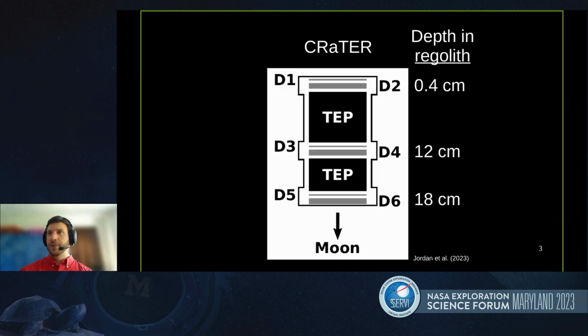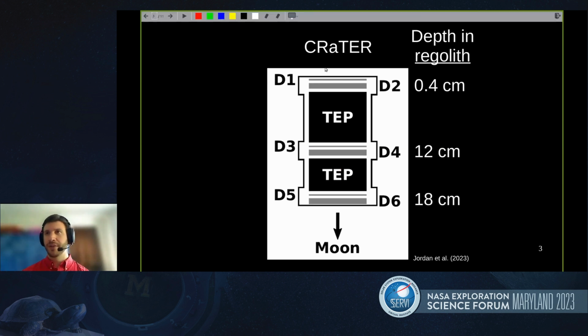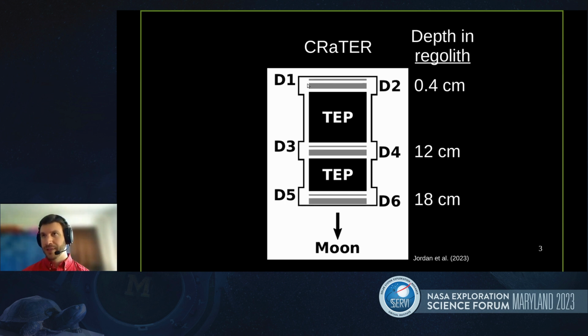And in this study, we leverage Crater's unique design. There are 3 detector pairs. They're the light gray lines that you see here that are labeled with the Ds. Each detector pair is separated by tissue equivalent plastic, or TEP. This plastic was developed, I think, back in the 60s for the treatment of cancer using radiation, because it's pretty much got the same composition as human tissue.